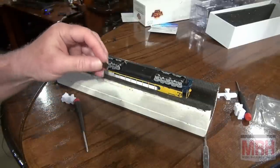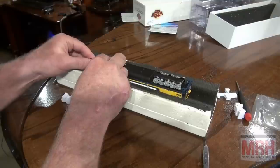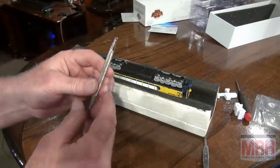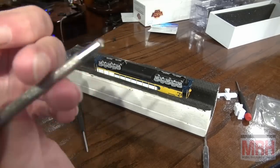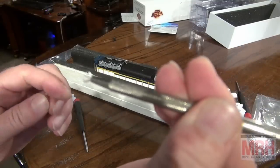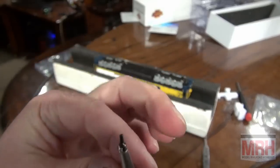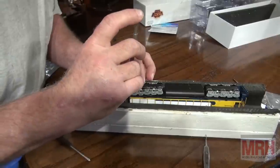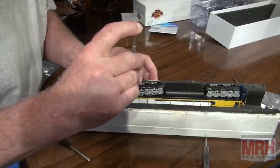And all I'm going to do now is I'm going to install our couplers front and back, just as we all know how to do. Another helpful tool I'd like to point out is, and I don't know what this is called, but this is a great tool in the event that you're not using a magnetic screwdriver. It's got little bitty claws that come out and actually hold the screw right here. See that? And then you simply put the screw into the hole and put it into place onto the locomotive.